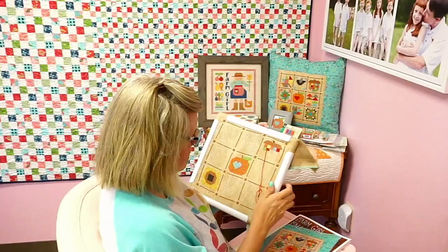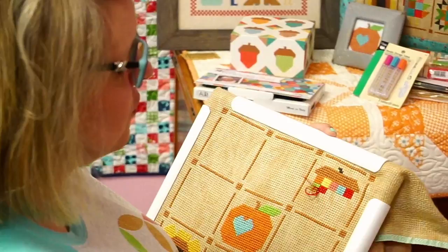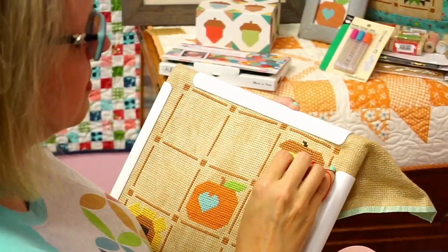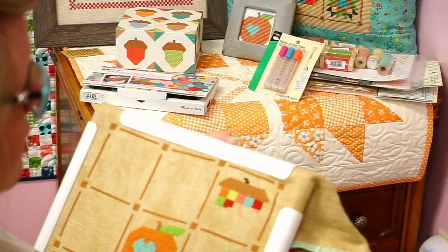Can you see up close? So when I'm stitching this acorn, I'm going from the top to the bottom, and they're just 4x4 stitches. Lily's gonna try to show us up close so that people can really see, because some beginners weren't sure how that worked. When I start with these threads, I'm starting with shorter lengths than I normally would. And when it gets kind of tangly, I just let it go.